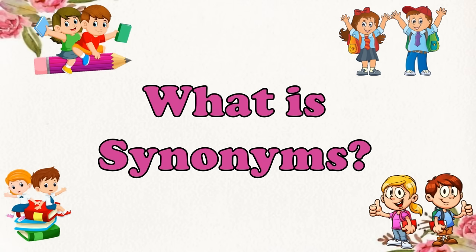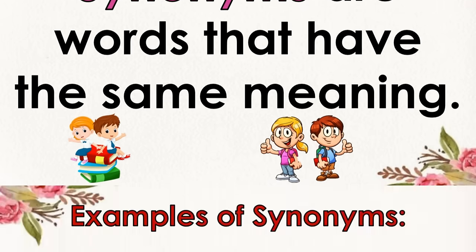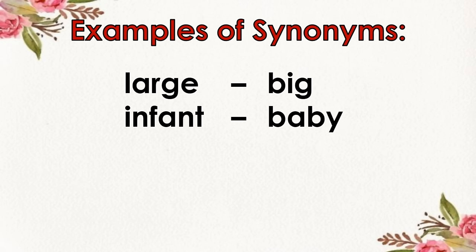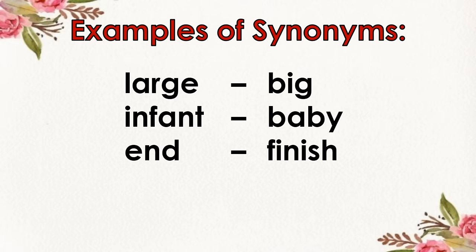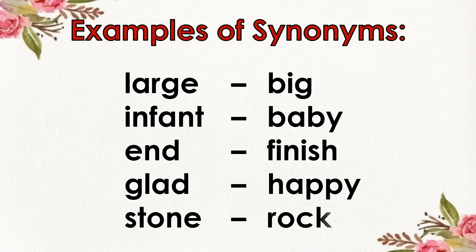What is synonyms? Synonyms are words that have the same meaning. Like for examples, large means big, infant means baby, end means finish, glad means happy, stone means rock. The pair of words have the same meaning.